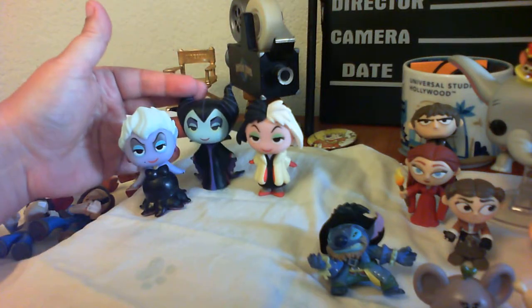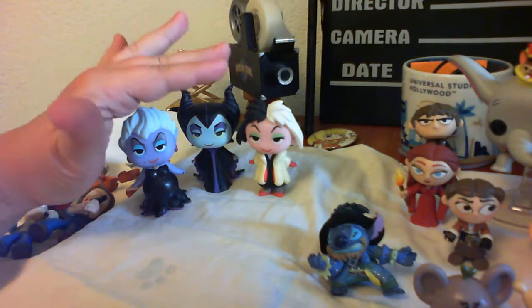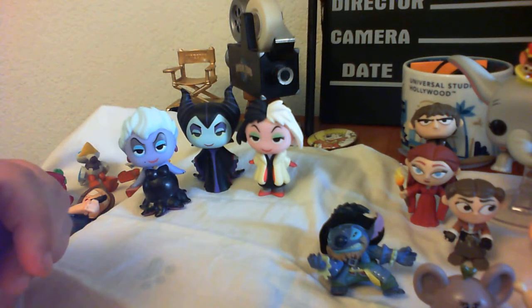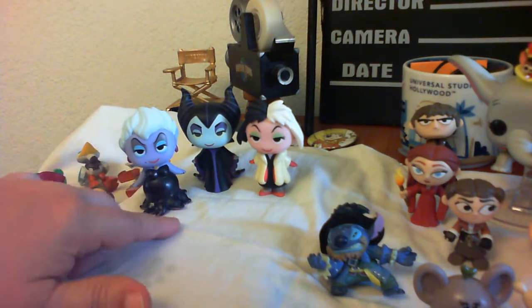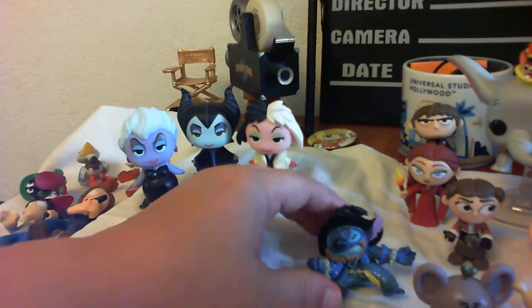Maleficent and Cruella de Vil are $3 to $5, depending if somebody really wants one that doesn't have them. I'm probably going to end up putting them all together. Right now I have two of the princesses. So I don't know, I might keep them for a little while. I do love these little Disney Funkos. They're really cute.